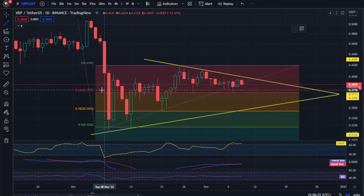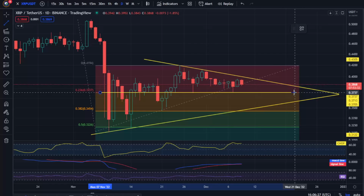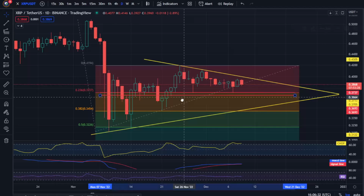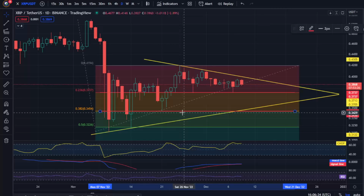Now let's look at what support we should consider in the coming days, and here we have the first support at $0.374, the second at $0.345, and the third at $0.322.